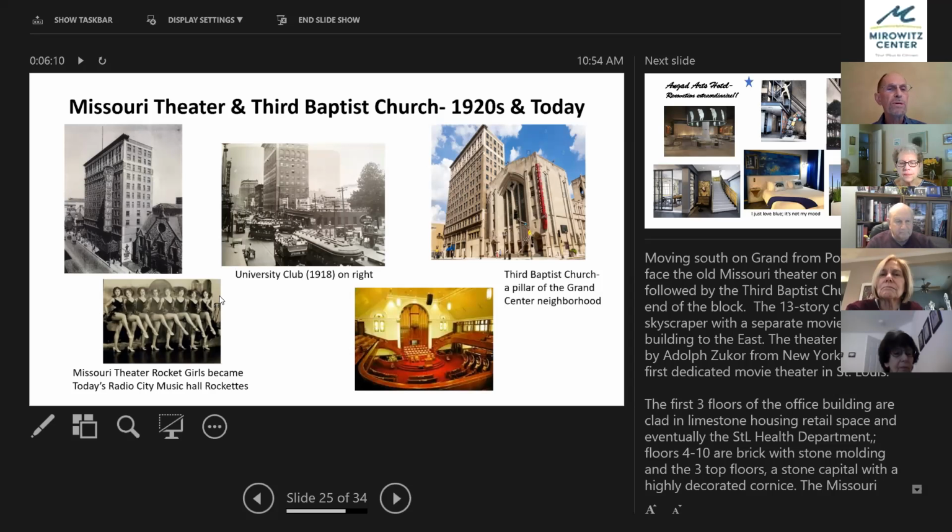The theater building was torn down. The old theater is now just a parking lot, but the building has been restored after many years of disuse. One time the St. Louis Health Department was in the first floor area, and it now houses a really exciting hotel that we're going to talk about in just a minute.